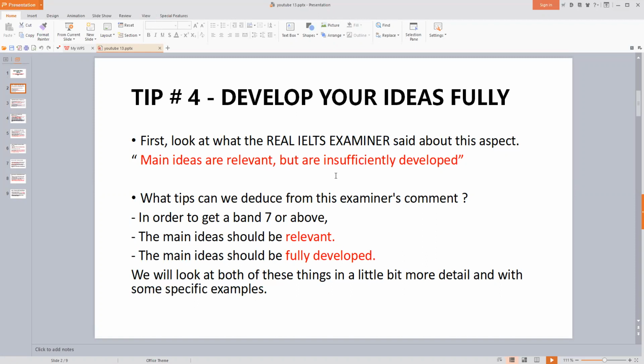So there are two things that we can learn. First part is the main ideas should be relevant. This is really important. And the second tip that we should follow in order to get a band 7 or higher in the IELTS writing task 2 is that our main ideas should be fully developed. Now, if you're confused about what those mean, don't worry, because we'll look at both of these things in a little bit of detail and with some examples so that you can understand.